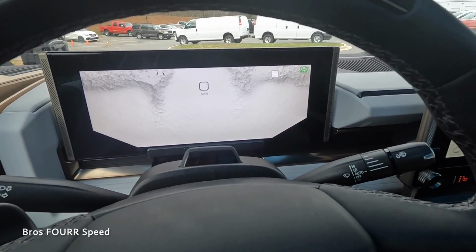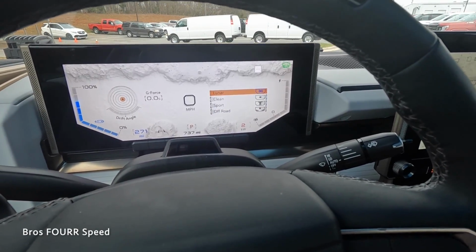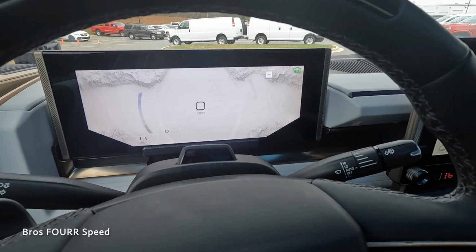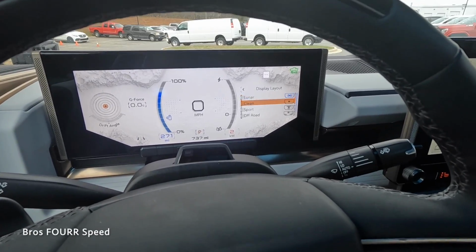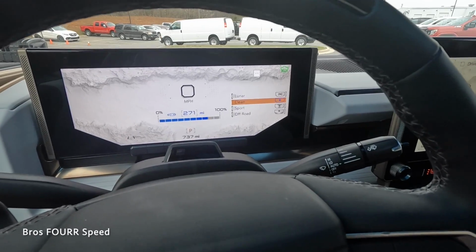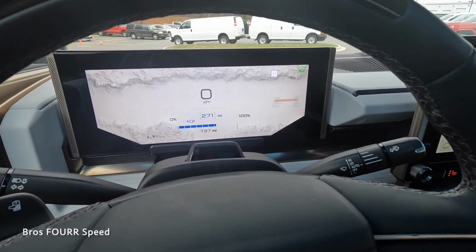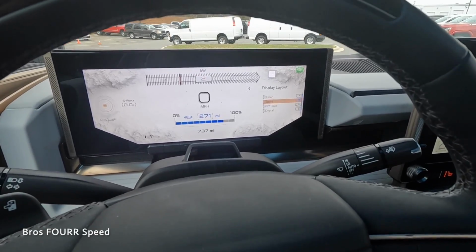You have digital, which will change the entire gauge cluster yet again. And we have lunar. It is a quick system too. I really like how quick these go between the driving modes. There's not a whole lot of lag. As you can tell, it's taking a little bit of time, but compared to some other vehicles, it is pretty quick. I think it's a pretty quick system.